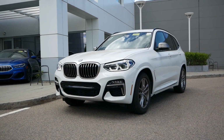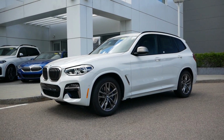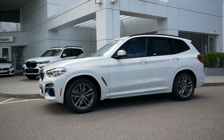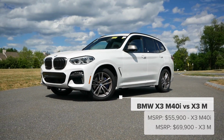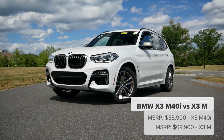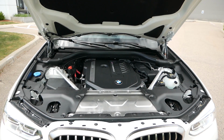The rivalry between BMW, Audi, and Mercedes-Benz has led us to a point where you don't necessarily need an X3M to have a fun and powerful crossover. From a pricing standpoint, you're looking at a $14,000 difference when comparing an X3 M40i to an X3M. But even when you take a look at the engine under the hood and the performance you receive, it appears that the wiser choice would be to go with the more affordable option.